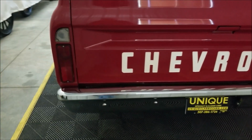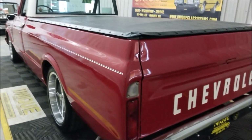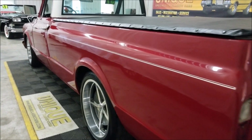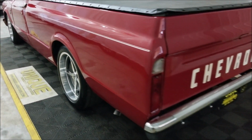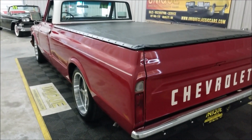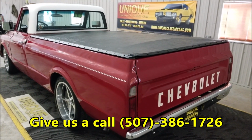See the chrome in this truck, nice shape. Straight up and down the driver's side here also. Like I said, if you're looking for a nice driver, want to have a little fun, pickups are hot right now, good year here.